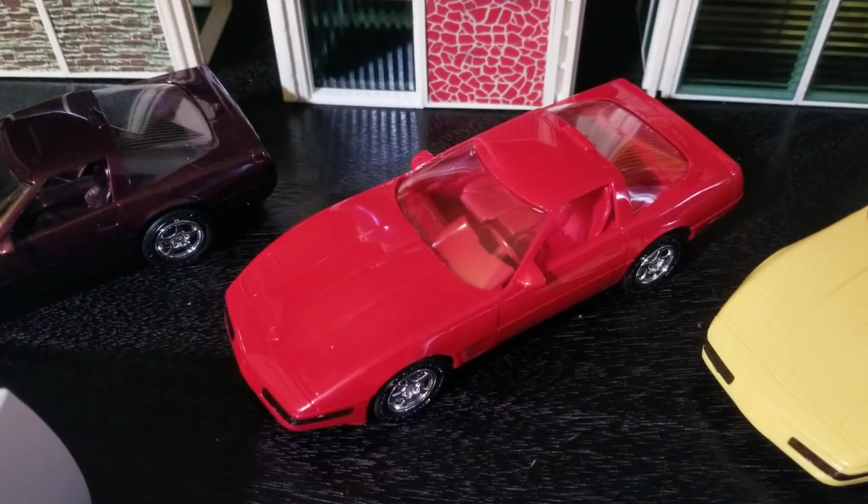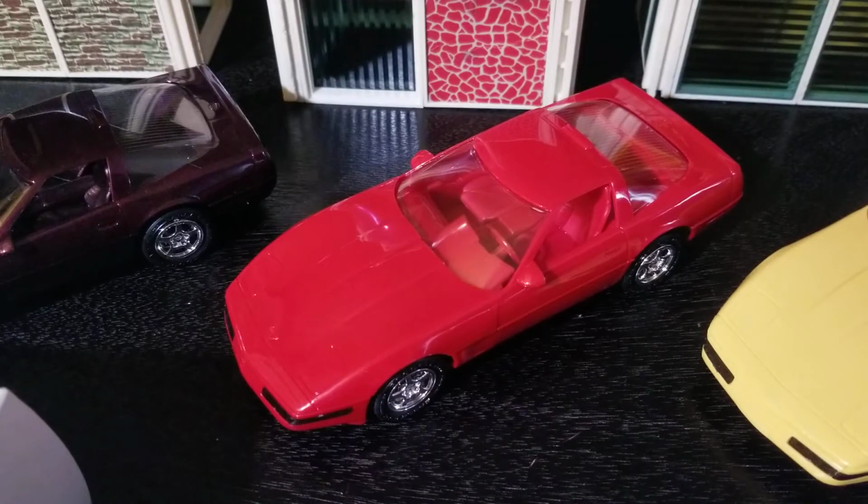Hey, let's take a look at some vintage promo models, and we'll talk a little bit about promo models in general. All the cars that we're going to look at right now are Corvettes. These three cars right here all came in a boxed set.